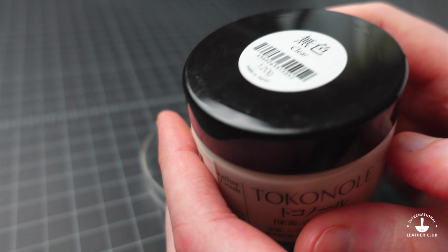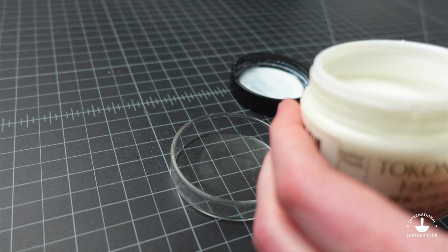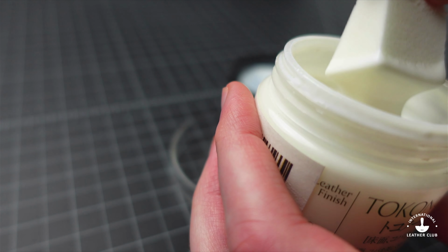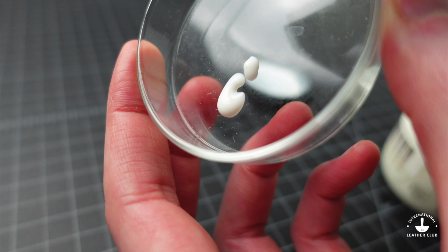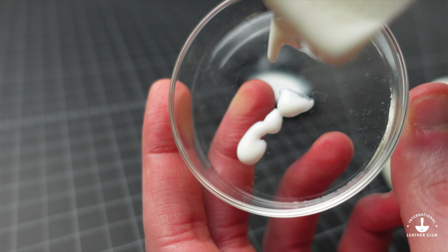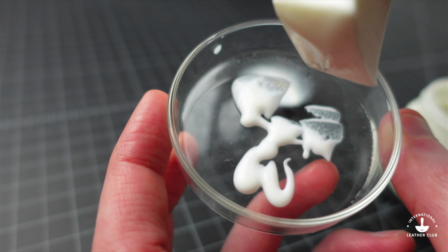So here we've got a clear version of Tokonole. It comes in a few different colors, but this is going to be the most popular one. You've probably seen this around. Let's check out its consistency. Then I'll take this cosmetic sponge, which can be great for applying some things. Let's really dip it in, and then come over here to take a look. It's got some viscosity to it. Now it's not super drippy, but it's also got some drippiness to it. So it's kind of perfect, because if you're going to be crafting with it, you want it to stick to your surface so you have control over it, but not run off.